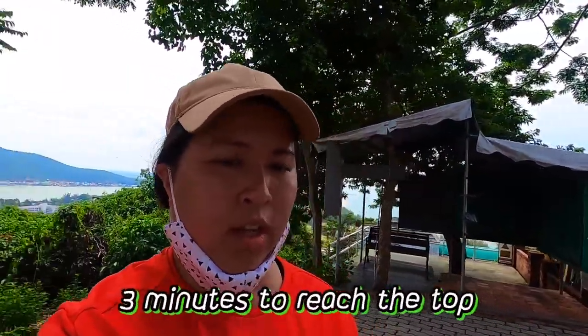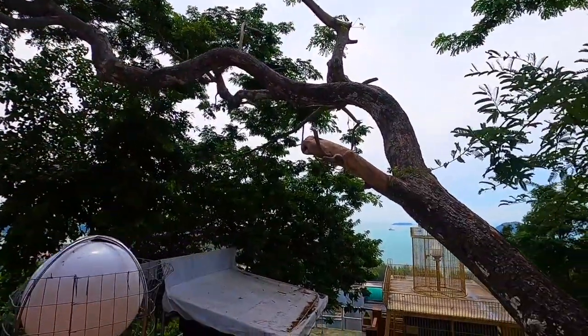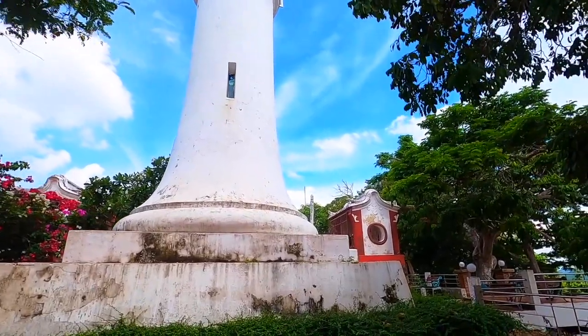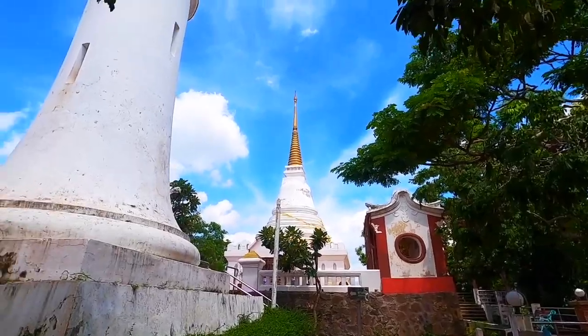So that funicular took about 3 minutes to reach the top. So I think it's quite efficient, didn't take that long, and it's also quite inexpensive to get up here with a nice view out here. Really nice, you get the sea view and a bit of the temple view as well. There's a temple at the top right there. So once you're up here, you can stay for as long as you want.